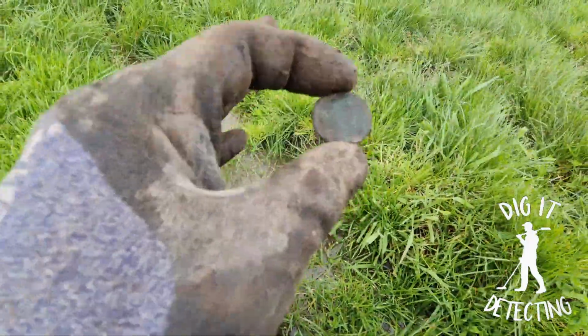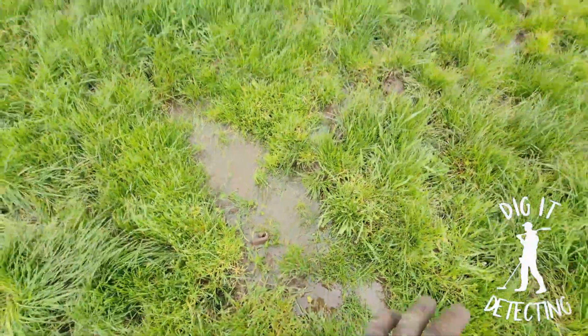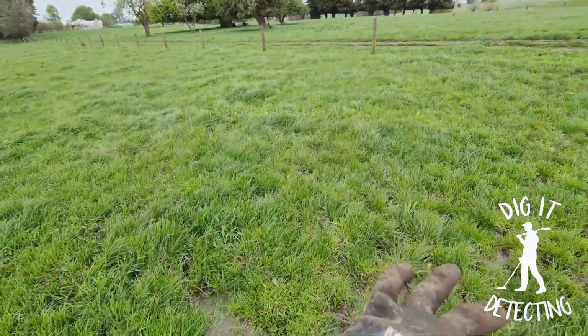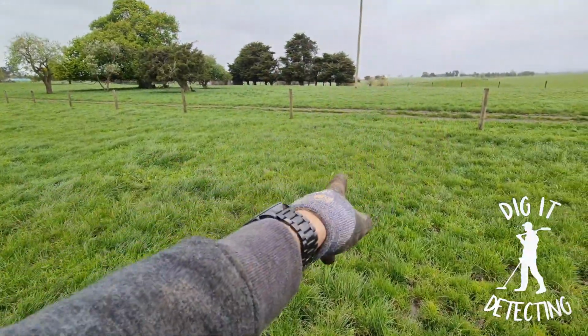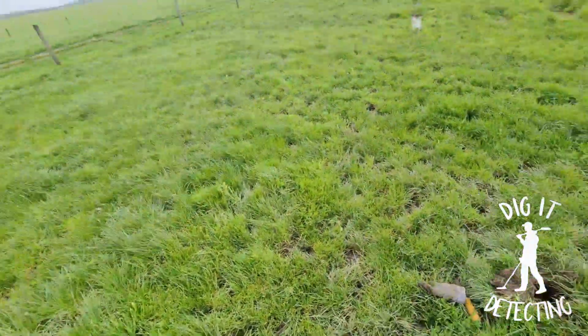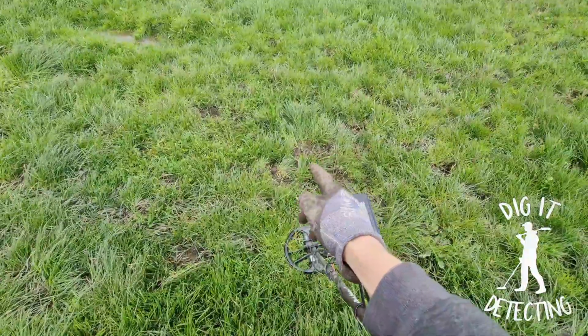It's just phenomenal how many pennies have come from here, and being that it's got such a great timeline, they're all from that early period, 1860 right through to about 1910, up until when the house was shifted and no one else was living here, so it became cow paddocks again. Okay, so we've got the half penny that you just saw in front of my finger there.